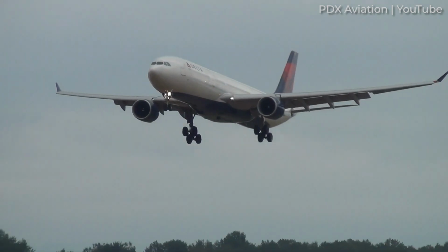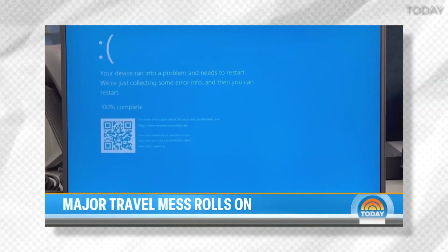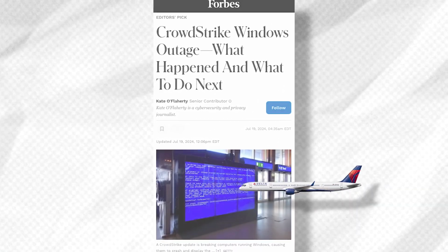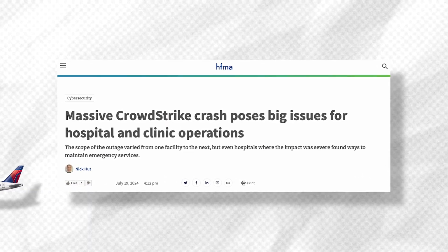Well, it looks like the dust has mostly settled in the dispute between Delta Airlines and IT company CrowdStrike. This allows us to give a fairly comprehensive summary on everything that happened. As you may remember, CrowdStrike's erroneous software update in July caused a near global level of disruption, impacting many airlines, hospitals, and emergency response systems.